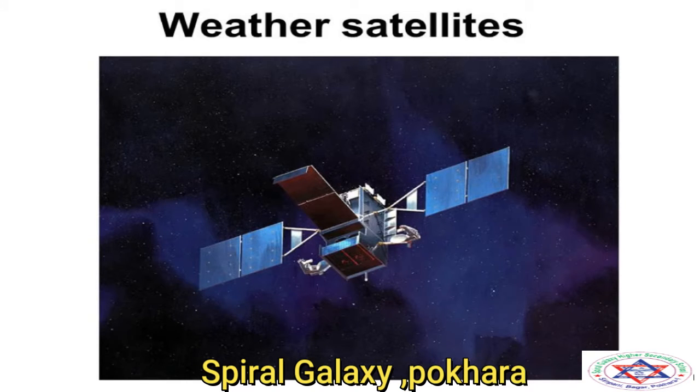Here is another example, the weather satellites, which take pictures from the sky of clouds, storms and ocean currents and send these pictures to the weather station on the earth. Remember the pictures we see in weather forecast of TV news? With the help of this information, the weather of any region can be predicted. Fishermen and people living in coastal areas can be warned of cyclones, storms and any floods that may come.